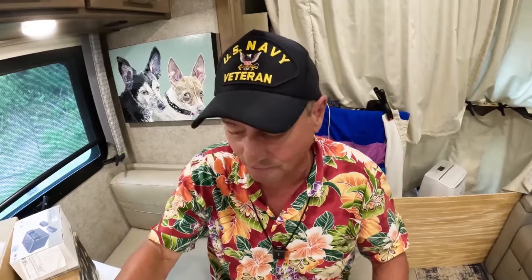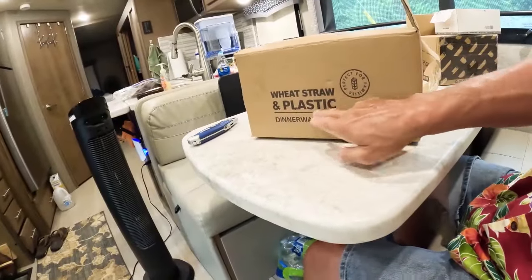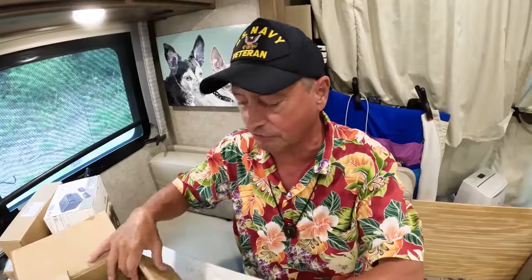They've been covered up and never used, so we decided to make a change. Several weeks ago, we were visiting with my mother, and she showed us a plate that she had found online, and I thought, this is the most amazing thing. So here's the box. It is a wheat straw and plastic dinnerware set. Who knew? Wheat straw and plastic. But check these out.